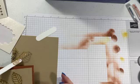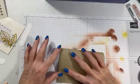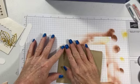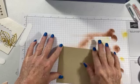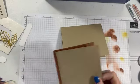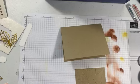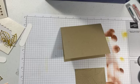Okay. Now, let's assemble. I'm using a crumb cake base. Crumb cake is kind of a fallish color for me. I'm not sure why, but it feels fall. Okay, then I did not cut any copper clay leaves. I used those on my other card. Actually, let me check really quick. Oh, I do have some. I was more prepared than I thought.